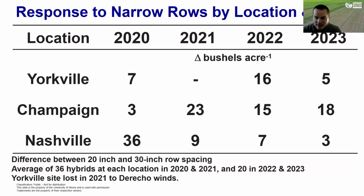And when you move to a narrow row, the root system gets significantly larger. And when you have a larger root system, you are able to help mine nutrients and also water by having that larger root system. In addition, there's just better plant-to-plant spacing within a row in a narrow row system. So it's something to think about on your operation in the future if narrow rows would be a fit for your farm.